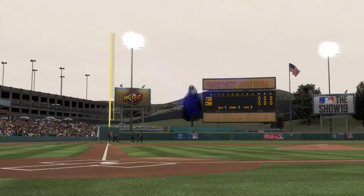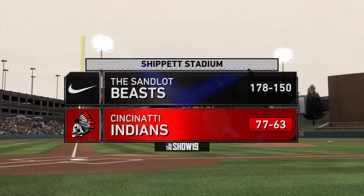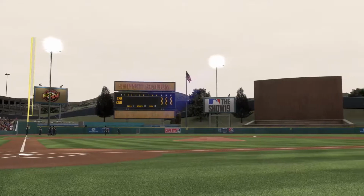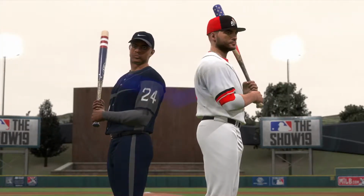We are under the lights this evening as we get you set for another edition of Baseball on the Show. Tonight it's Diamond Dynasty Baseball between the Beasts and the Indians. Two of the best bats in the business go at it next on the show.